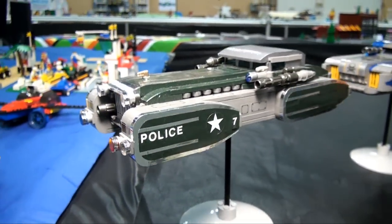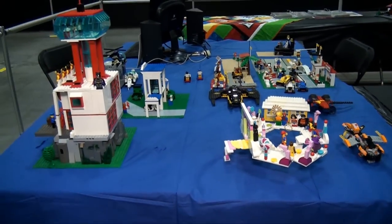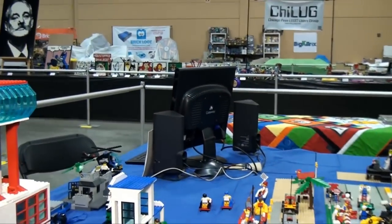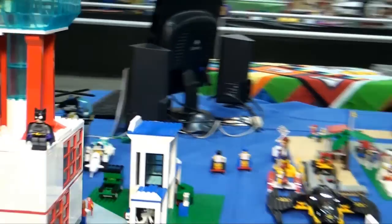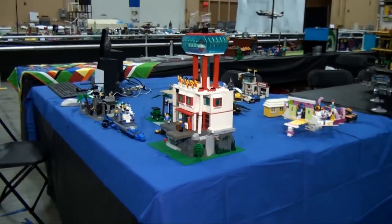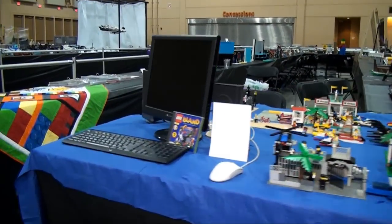And here we have some interesting LEGO sets laid out on the table. And then there's an old Gateway computer with a stereo system. That's very interesting. I love to see technology on the floor of the LEGO convention. I'm sure there is a valid... Oh, you know what it is here. A valid reason to have this out. This is LEGO Island, the video game.